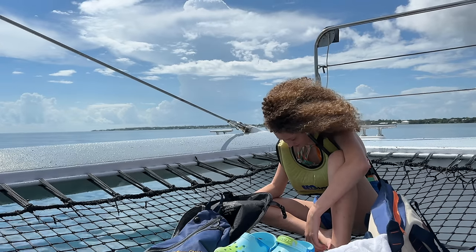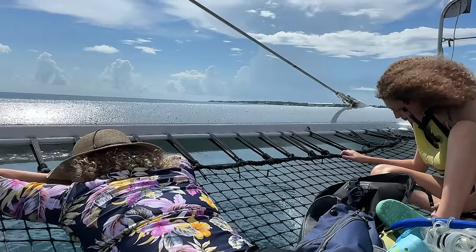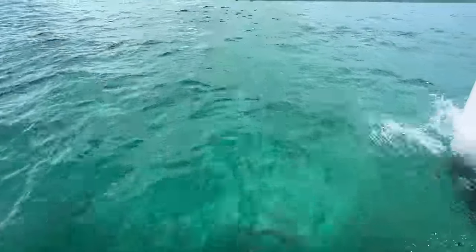They have ropes in the middle of the catamaran. It's like a net. Like a net. Yeah. So you can lay on the net or sit on the net. But we were laying on it and looking into the water as we were going on the catamaran. The water's so clear. You see right through to the bottom. It's actually just really relaxing. Yeah. Better than a glass bottom boat because you can really see everything really clearly.